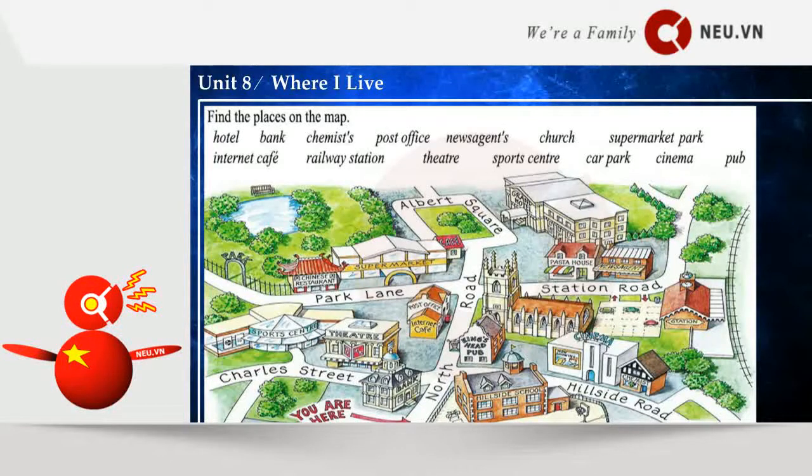3. Go up North Road, turn right at the church into Station Road. Go straight down, and it's on the right next to the car park. 4. Go straight on up North Road for 5 minutes, and it's in Albert Square. It's a big building on the right.